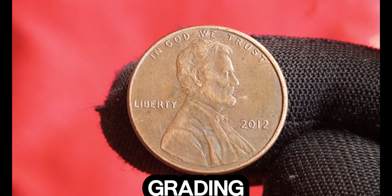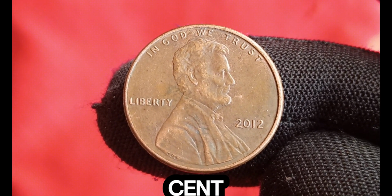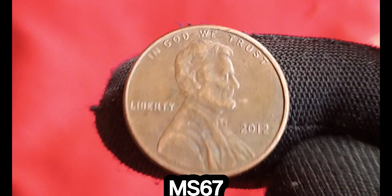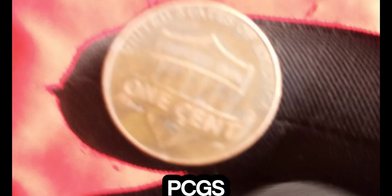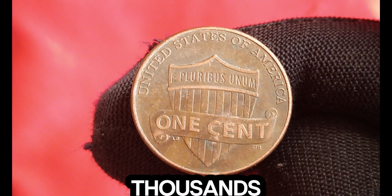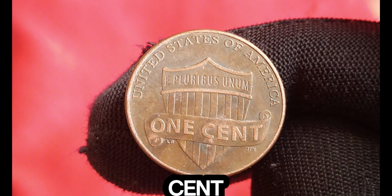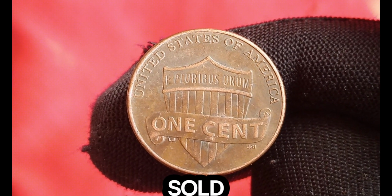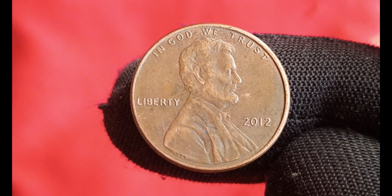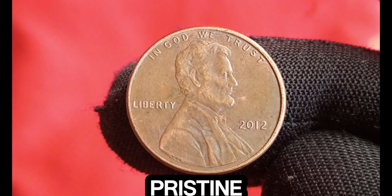Let's talk about grading. A 2012 penny in your pocket might be worth a cent. But a 2012 penny graded MS67 red or higher by PCGS or NGC? That could be worth hundreds, even thousands. In fact, the auction record for a 2012 D Lincoln cent graded MS69 RD sold for $585,343. That's right, over $500,000 for a modern penny in pristine condition.